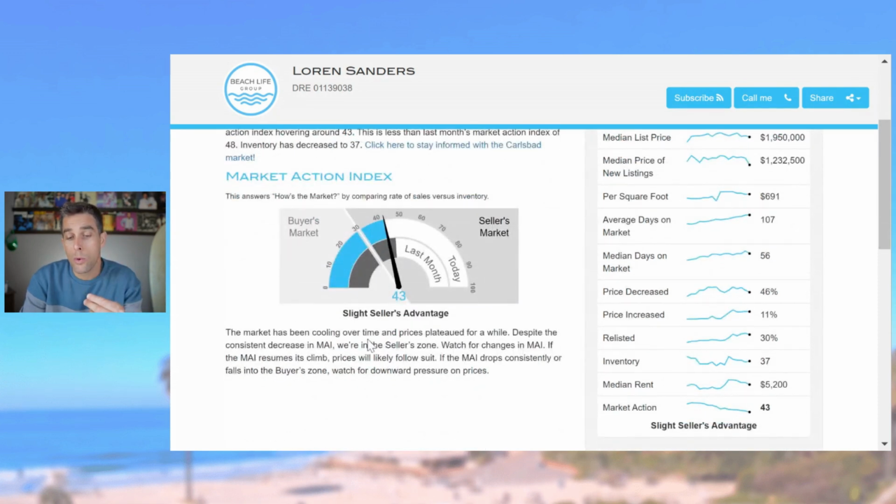So the market has been cooling over time and prices plateaued for a while. So the same description on this one as well. But you can see the Market Action Index starting in August and trending down. You can see it's been on a downward slide ever since then. And once again, part of the reason is interest rates during that time were rising significantly and quickly.